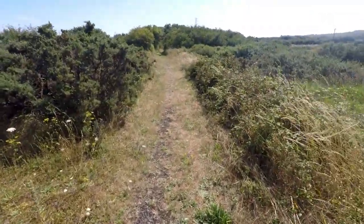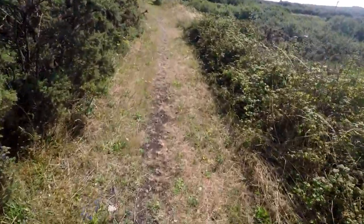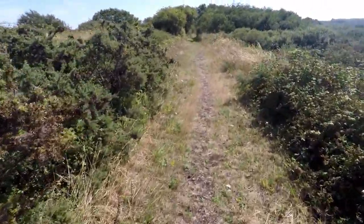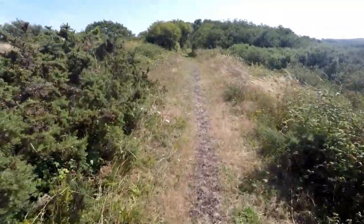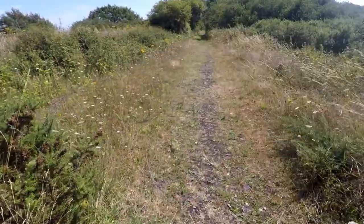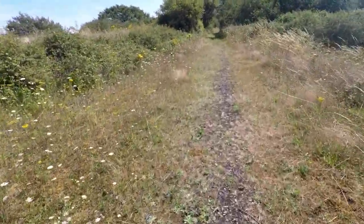There we go. As you can see, it's pretty much isolated and pretty much in the middle of nowhere out here, so you get a little bit of peace and quiet. There are dog walkers and things along here, but other than that, it's not too bad.